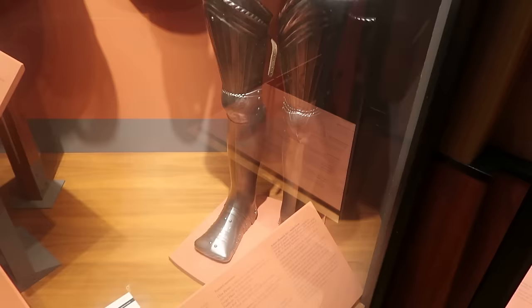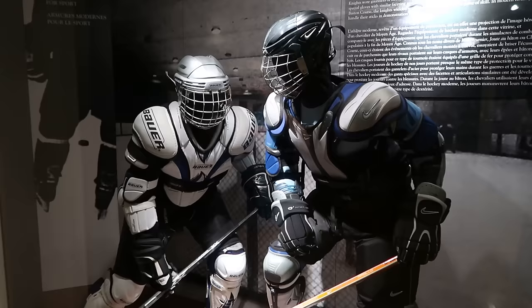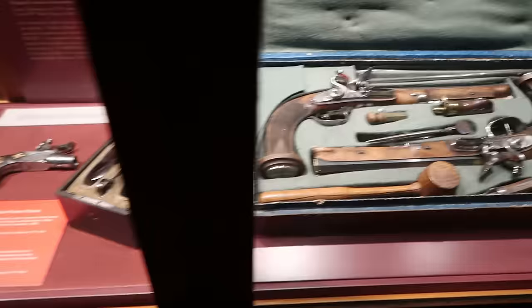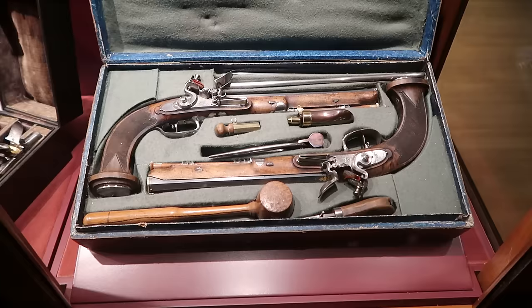This is Maximilian armor from the 1500s. Here it compares the medieval armor to the modern day hockey uniform. Right here, a case of dueling pistols. When two individuals will be having a duel to the end of their lives, they would each grab one of these pistols, take a certain number of paces, and turn around and fire upon one another.